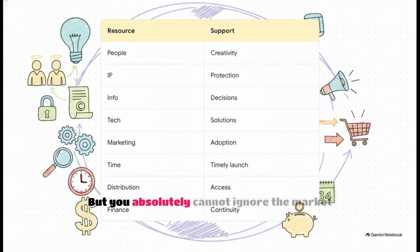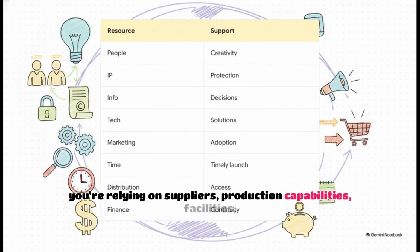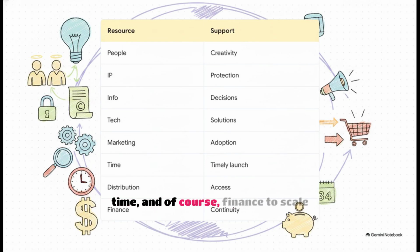But you absolutely cannot ignore the market side. Marketing, distribution, and customers are what actually convert a raw invention into an adopted innovation. And operationally, you're relying on suppliers, production capabilities, facilities, time, and of course, finance to scale the whole shebang up. Without connectivity between these, being super strong in one area won't save you from a glaring weakness in another.